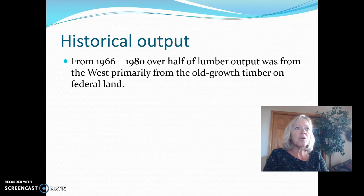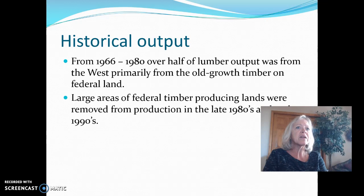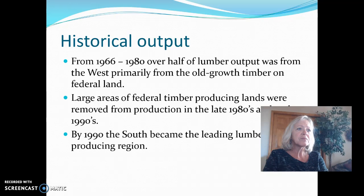The historical output from 66 to 80, over half of the lumber was from the West, primarily from old growth timber on federal land. Large areas of federal timber producing lands were removed from production in the 80s and early 90s, partly because of the environmental movement. And by 1990, the South became the leading lumber producing region.